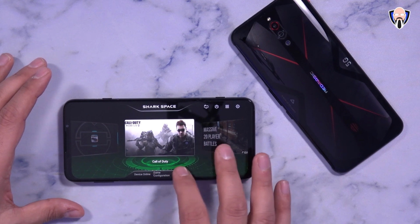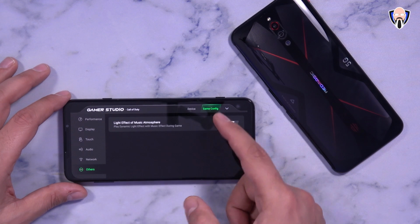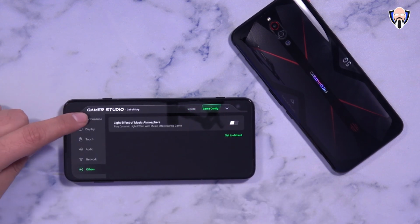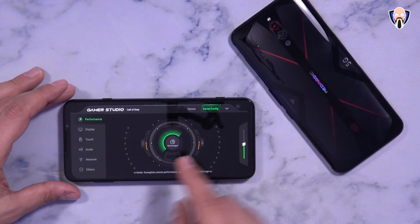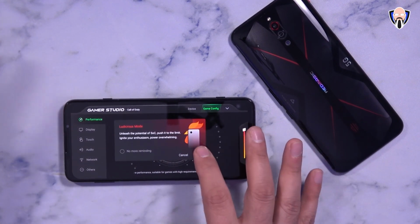You can go in there and customize those. But as far as game specific customizations, you can go directly into the game configuration. So there's device and game. And of course, it starts off with the performance. Now, by default, it's set to run in this mode, and you're able to basically overclock it to ludicrous mode. That's an option for you.